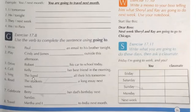For example, I'm going to help you with number 3. It says Robert is, because it's he, Robert is going to drive. Robert is going to drive his car to school today. Robert is going to drive his car to school today.